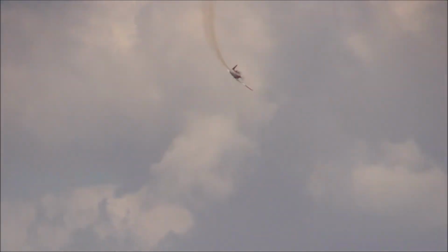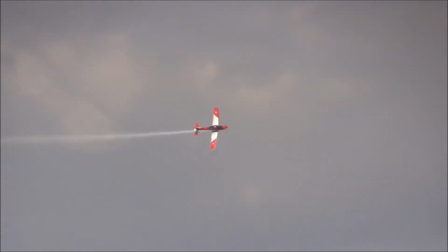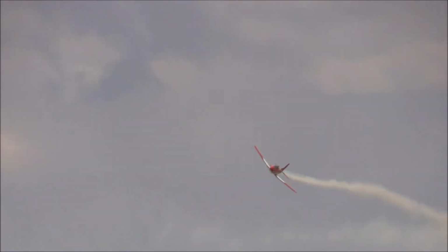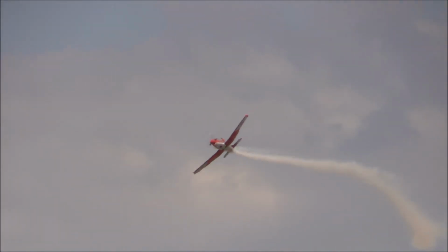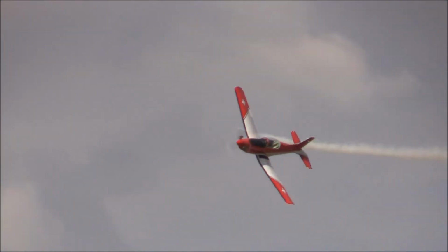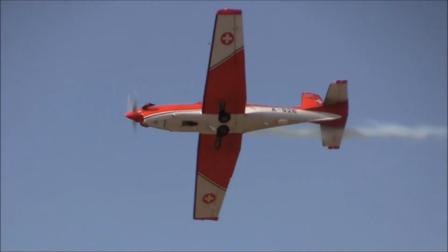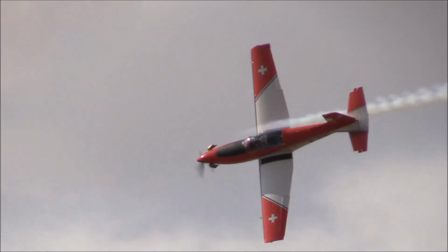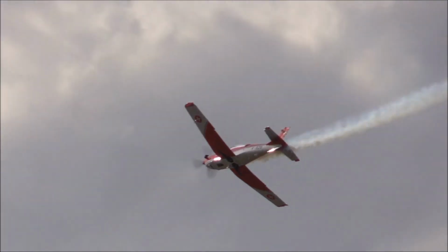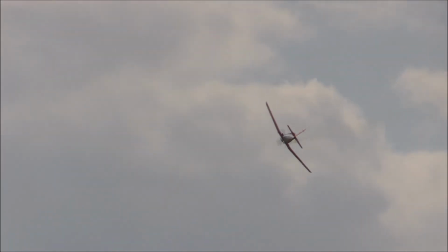But let's come back to our soloist, who will make a procedure turn to prepare for his very last passing, during which he will salute you by rocking his wings. So here we go, the salute of our soloist, especially for you, ladies and gentlemen. Thank you. Followed by a looping with 8 aircraft approaching from the left.